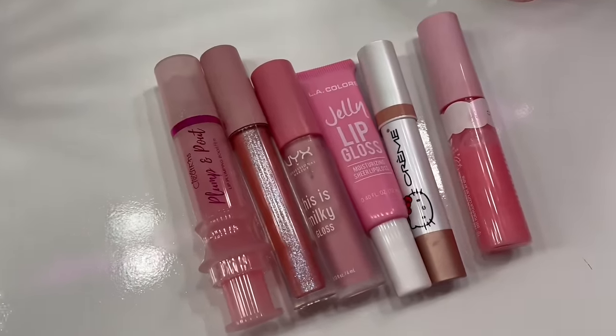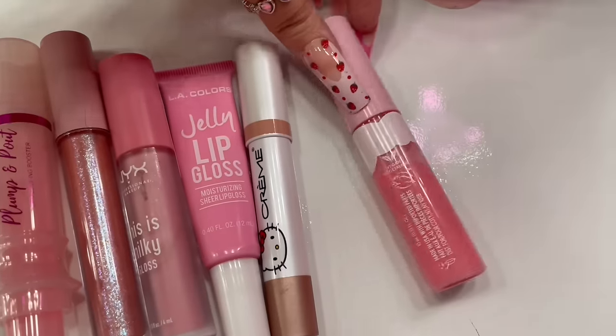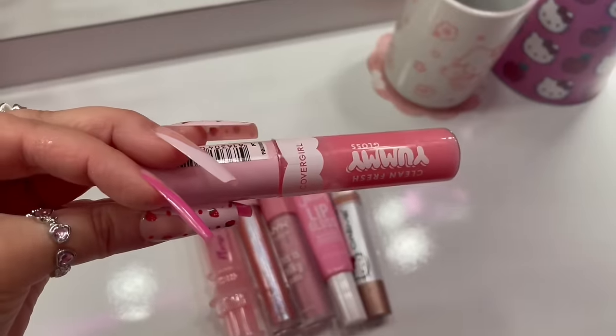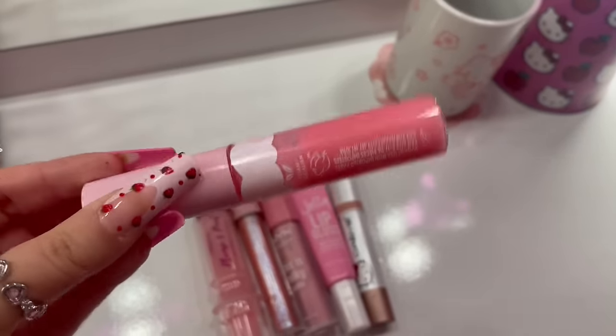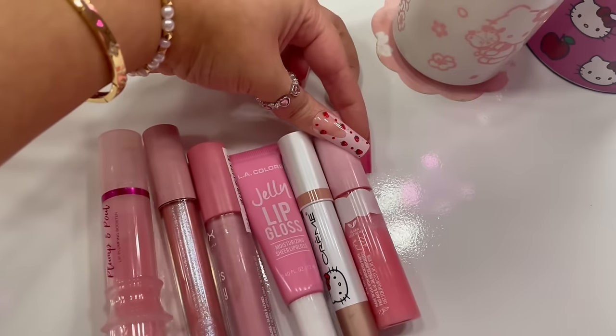So these are all of my lippies that were in my little cup. So you can see for yourself. I love these yummy glosses. But girl, does y'all's make y'all's mouth or lips numb? Because it makes my lips numb. My sister said the same thing too.